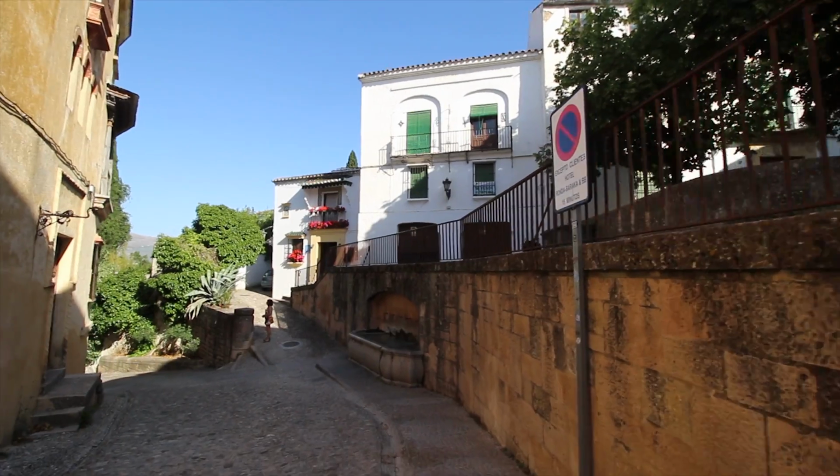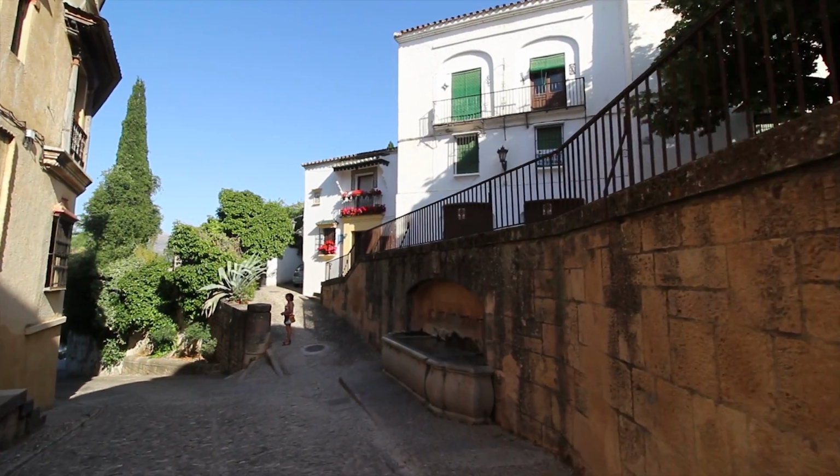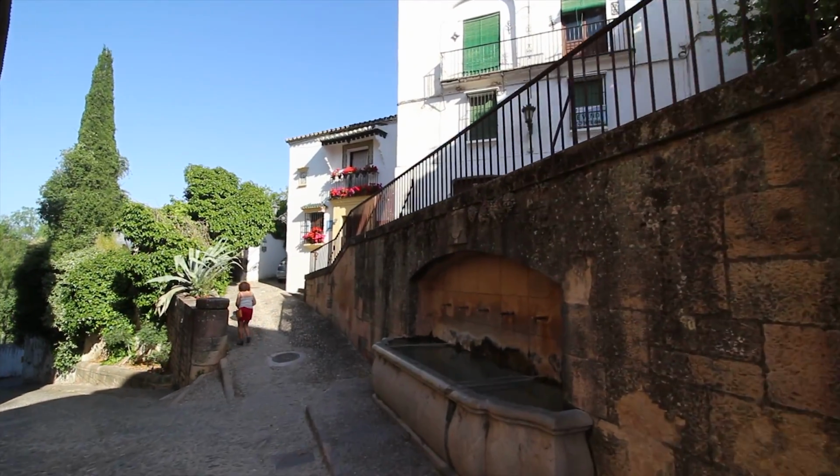But now we're walking into the old part of Ronda. So the Canon with this lens is perfect for vlogging, but the Sony is more for the B-roll. So I think we're gonna go switch this one over to the Sony and then take some B-roll shots with the slow motion as well.